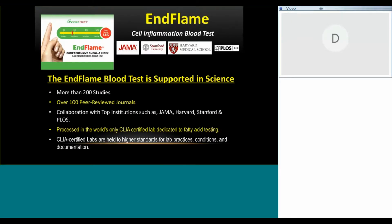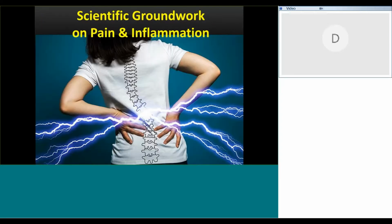That test itself has more than 200 studies done on it. There's over 100 peer-reviewed journals, with collaboration with some of the major players in the world of healthcare. As you see at the top there, JAMA, Stanford, Harvard University, PLOS. And every test that you choose to use with your clients or patients will be using the same laboratory that all the research was done on. It's the largest, and the only one that I know of, CLIA certified lab based on fatty acid testing, so it's very high standards.